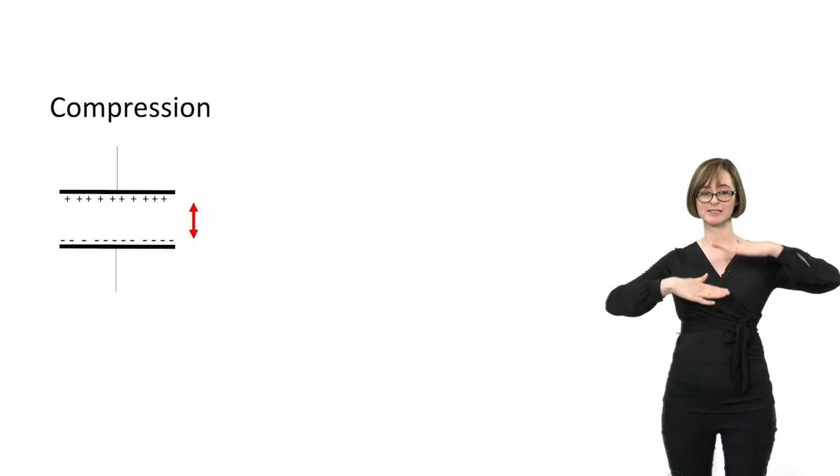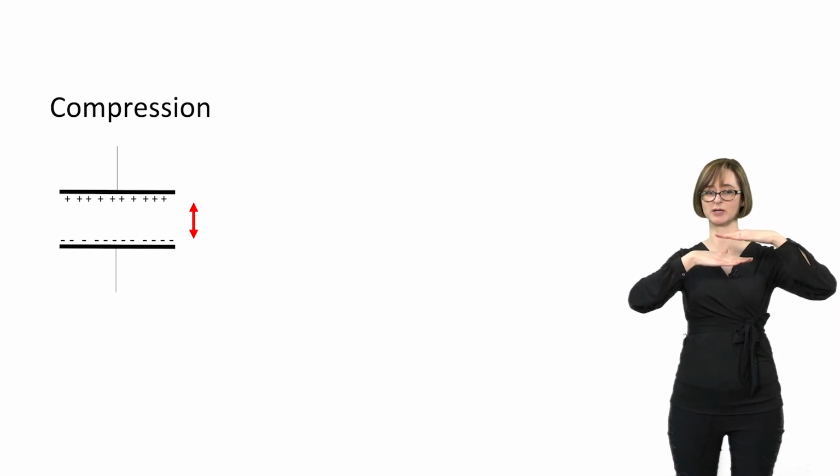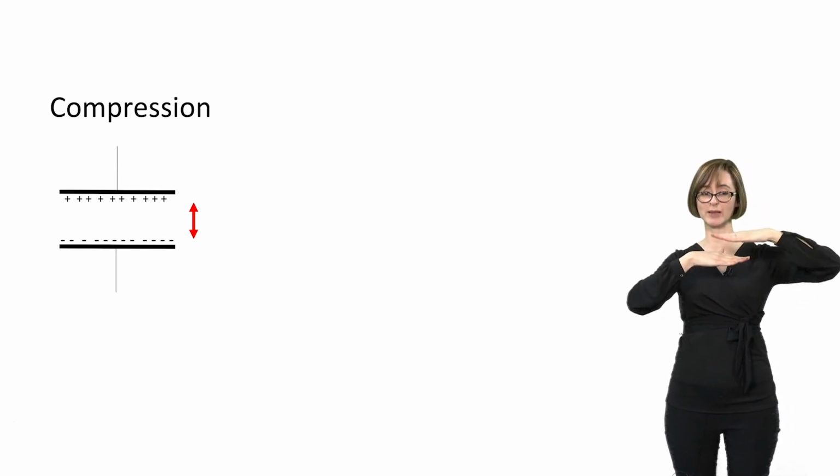A capacitor is a set of two conductive plates that are separated by insulation or air. A charge builds up across those plates when the capacitor is in a circuit, and the charge changes depending on how far apart those plates are. So when a force is applied to the top plate, it can be sensed as a change in the capacitance of the capacitor.